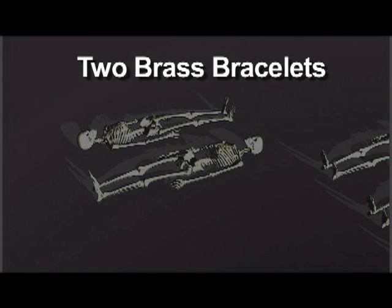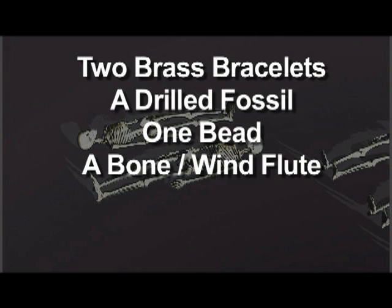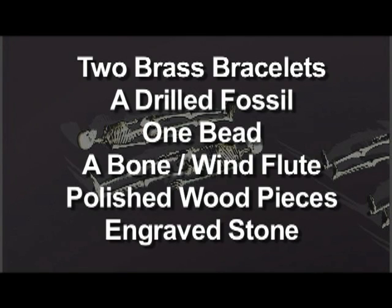There were 2 brass bracelets, a drilled fossil, 1 bead, a bone that might have been a crude wind flute, small polished pieces of wood, and an engraved stone. Since the mound was so close to water, all the artifacts were damp. And there was that stone.